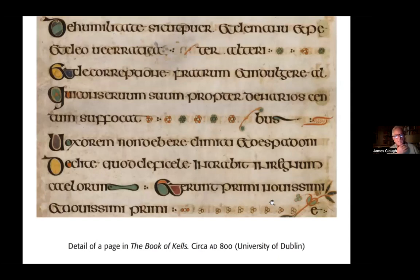Well, this is a very famous book that I'm sure many of you know, the Book of Kells in Dublin. Here we can see semi-uncials, I think they're called. We can read this very easily. It's a very important book, and it is very dearly cherished by the Irish nation. In fact, it has informed the Irish script.